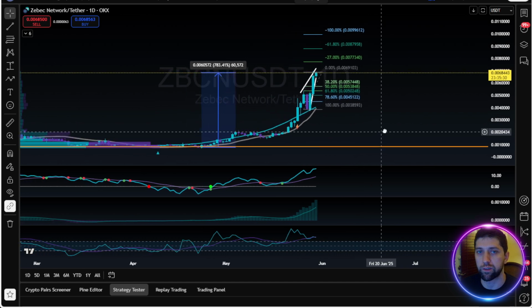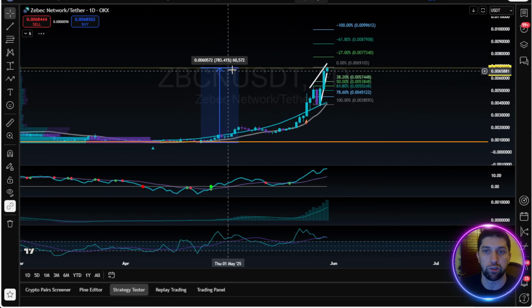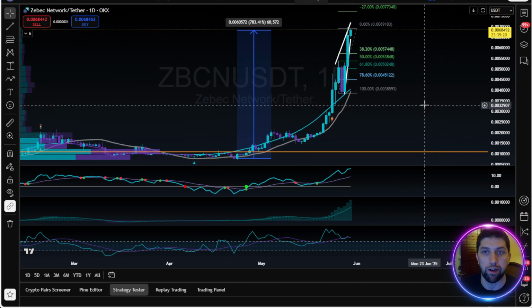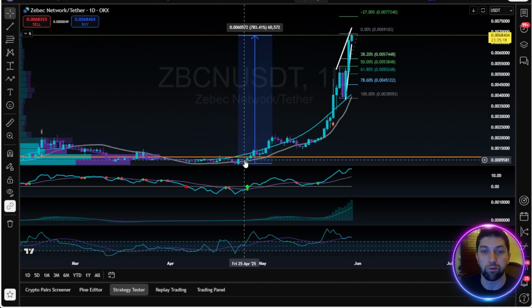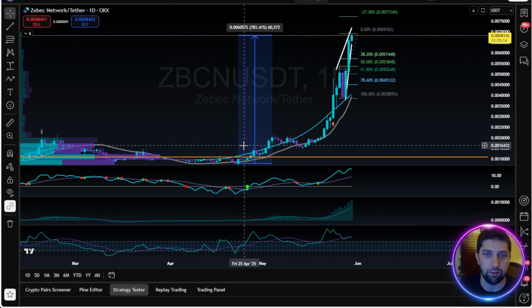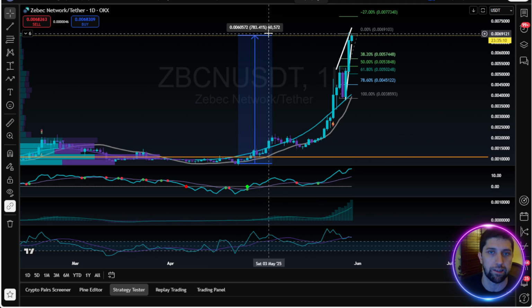Now, the first thing you want to do when you're looking at Zebec is take a step back and look at how far it's pushed in the last month, which is about 800%. So as you can imagine, this is definitely overbought right now, and you can imagine the incentive behind it for people that bought in here that want to push all the retail and other people to buy in here so that they can reap those benefits, continue to stack up on those gains, and potentially get up to that 10x.